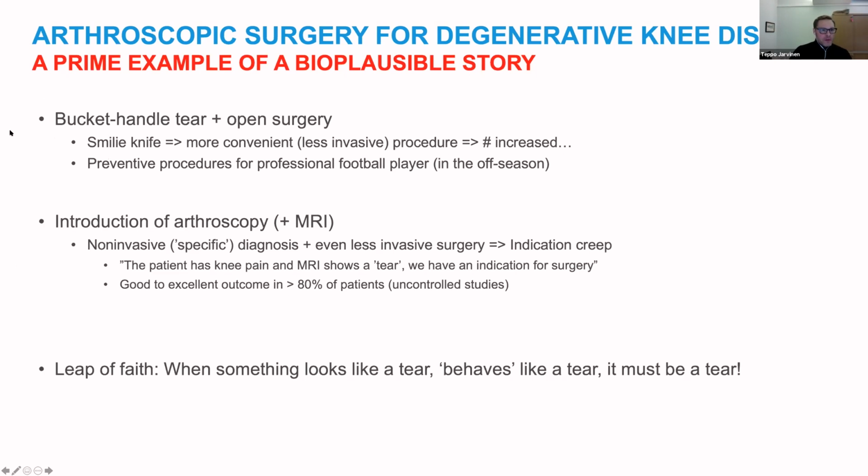And when they opened those knees up, they realized that there is a certain type of tear, called a pocket handle tear, that once it was removed, the patient would regain mobility and the pain was gone. They even developed different kinds of knives to make this procedure of removing menisci more convenient. The procedure was considered so beneficial that it was carried out as a preventive procedure for professional football players in the off-season.